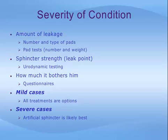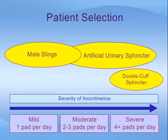Regardless, men with only mild incontinence, such as those using only 1 to 3 regular pads per day for protection, may choose from any of the treatment options, while those with more severe leakage will likely benefit best from placement of an artificial sphincter. Some men in some centers may even be offered an artificial sphincter with 2 cuffs. This slide summarizes how the degree of leakage may affect one's treatment choice.